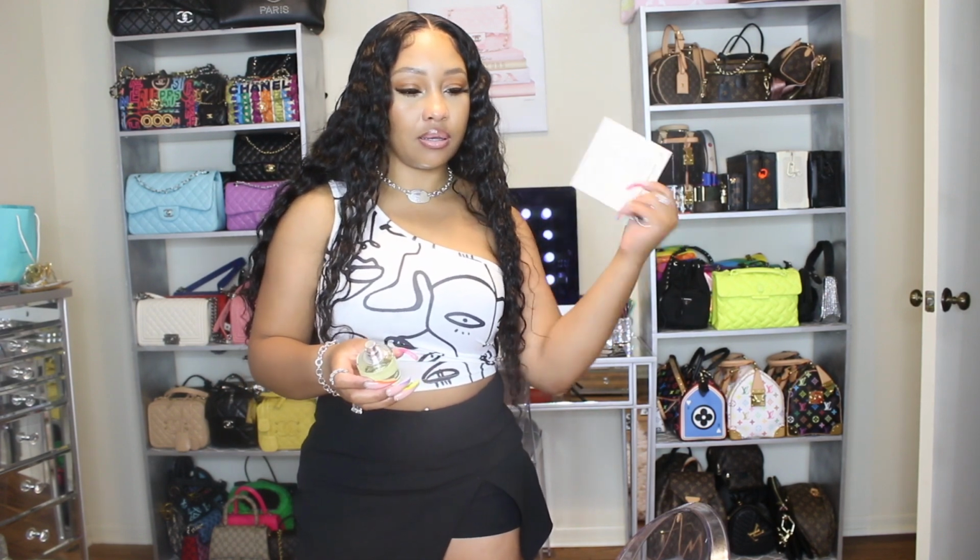Okay, yes, I definitely could smell woody sandalwood vibes. It actually smells pretty sexy. It almost gives a little bit of a masculine scent to it. Yeah, it almost smells kind of masculine.